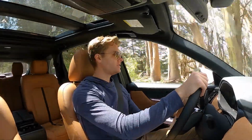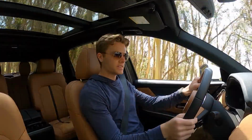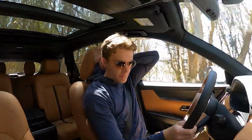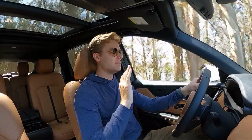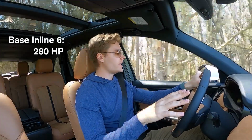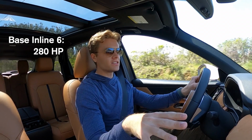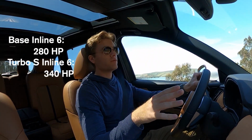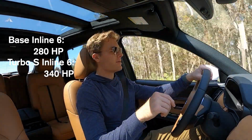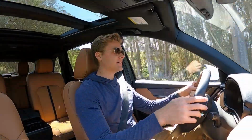Solid sounding engine for sure, and gosh, I love this caramel interior that this Premium Plus Turbo S has. So there's two different powertrain specs on offer for the 3.3 liter inline 6. You can get the base one, which gets about 280 horsepower on normal fuel, or you can get the Turbo S version, which gets 320 horsepower on normal fuel and 340 horsepower and 369 pound-feet of torque on premium fuel. Mazda always gives their figures in premium fuel to make them sound cooler and sportier.